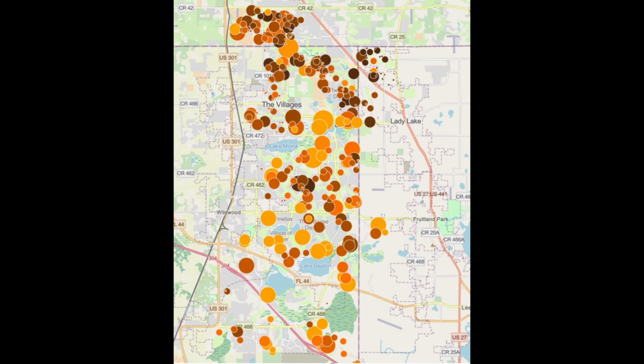What you're looking at is a map that displays every active listing currently on the multiple listing service. You can see on the map, every listing is represented by a circle. The size of the circle represents the size of the home, and the color of the circle represents its price per square foot. So the lighter the circle, the more expensive per square foot, and the darker the circle, the less expensive per square foot. So a large dark circle would be a large house at a low price per square foot.